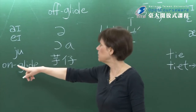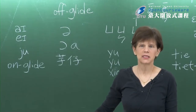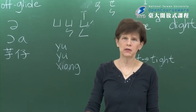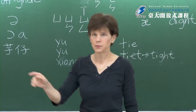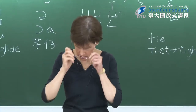If it's at the beginning, we call it an on glide. If it's at the end, we call it an off glide. So, that makes it easier to restate what I just told you about short vowels in American English. All short vowels in American English have a bit of an off glide, usually a schwa. Okay? Put it in your notes. This is important. The textbook doesn't tell you this. Okay? And we're going to go on in the exercises.